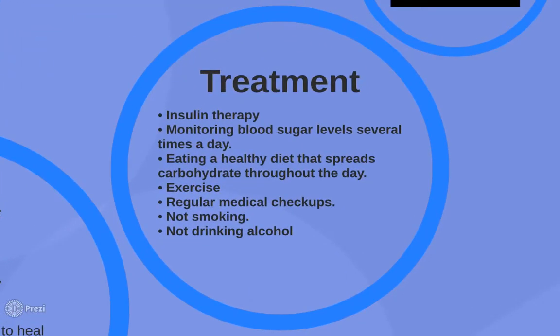Treatment: insulin therapy, monitoring blood sugar levels several times a day, eating a healthy diet with carbohydrates throughout the day, exercise, regular medical checkups, no smoking, no drinking alcohol.